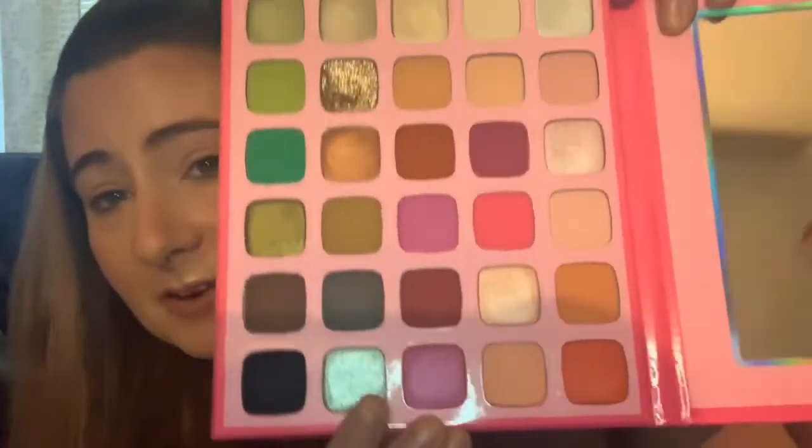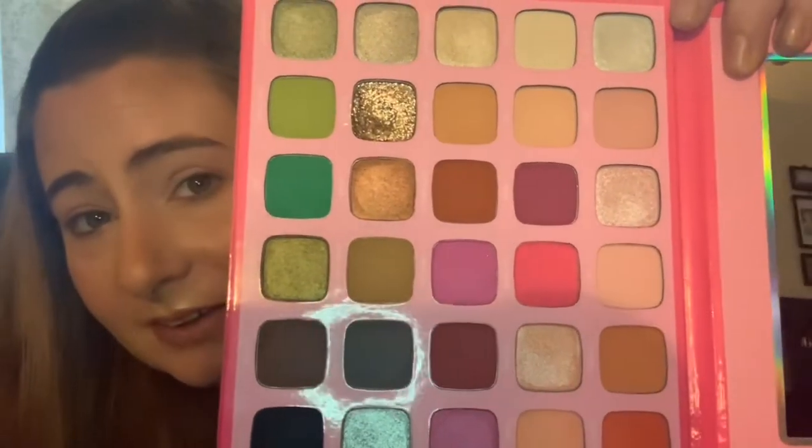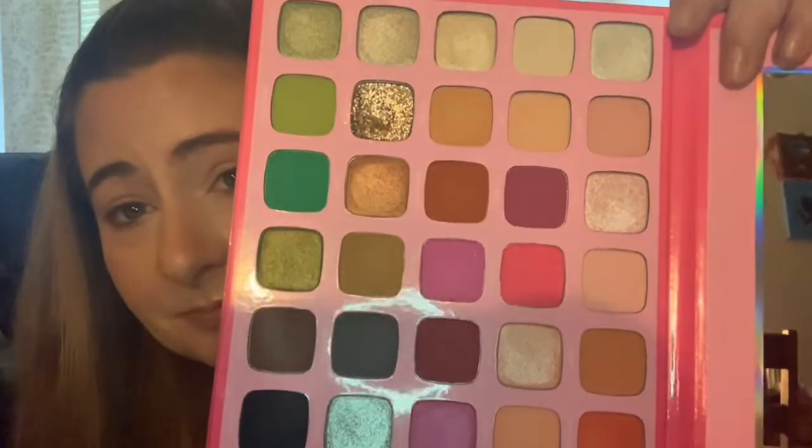So here is the palette. It's a decent sized palette, but it's not huge. It's not as big as the Jaclyn Hill palette, and it is cardboard, and you have a mirror up here. I don't want to show my messy background, but here's the palette right here. It is gorgeous.